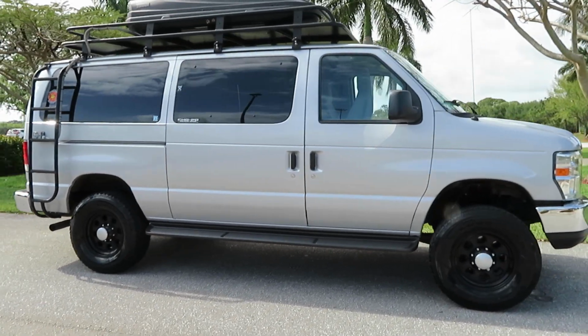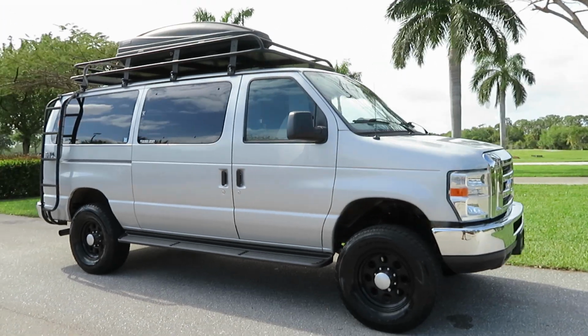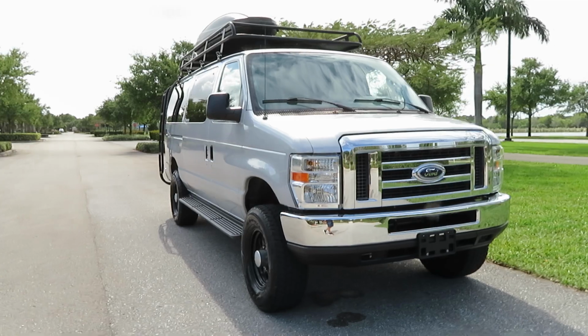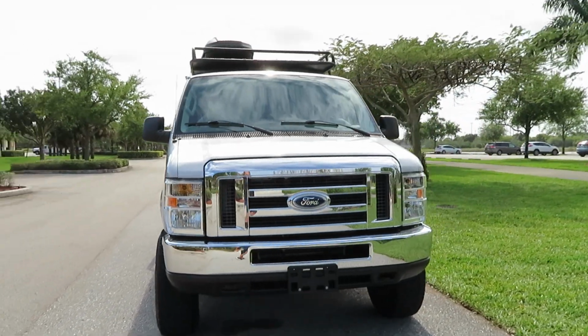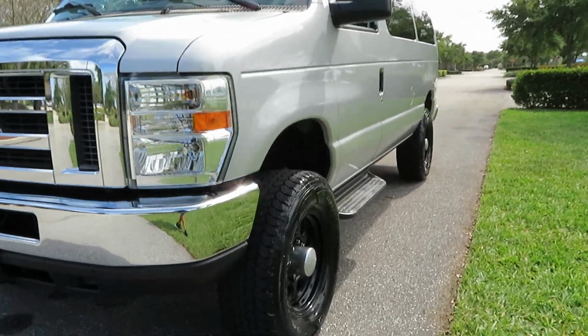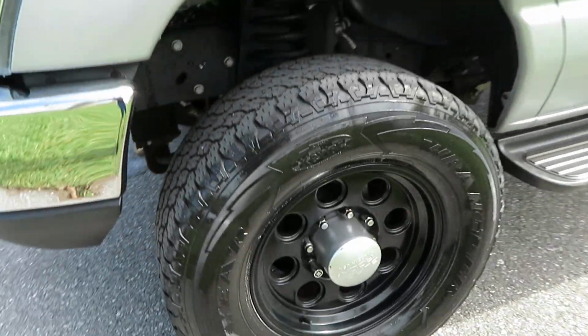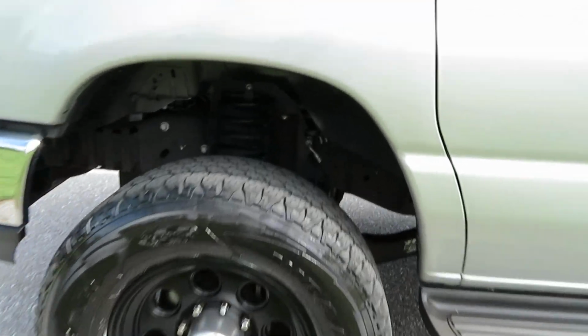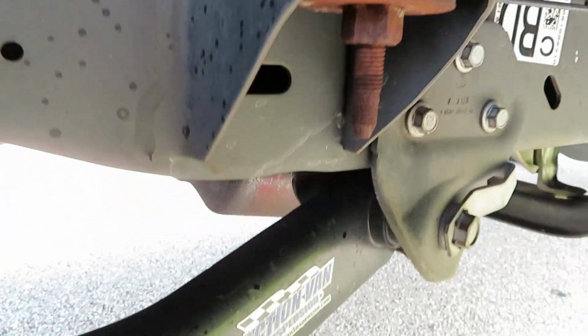26,000 original miles. Started its life in California. It's now here in Florida. No rust whatsoever. No stories. It's a bad boy. Black Rock wheels. Goodyear Wrangler tires. It's your adventure van suspension kit.